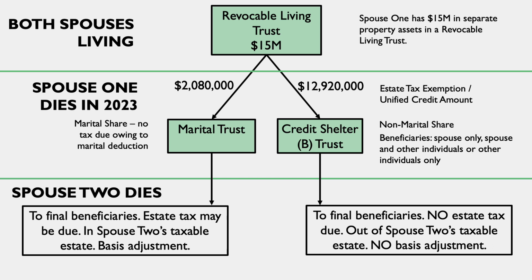In this example, spouse 1 owns $15 million in separate property assets. While they are both alive, the spouses form a revocable living trust with B Trust provisions. When spouse 1 dies in 2023, $12.92 million of spouse 1's separate property assets fund the Credit Shelter or B Trust, and the rest goes to a marital trust. With this arrangement, spouse 2 does not owe any estate or gift taxes when spouse 1 dies. When spouse 2 dies, the final beneficiaries of the B Trust receive its assets estate tax-free. The marital trust may owe taxes when spouse 2 dies, depending in part on spouse 2's remaining exemption amount.